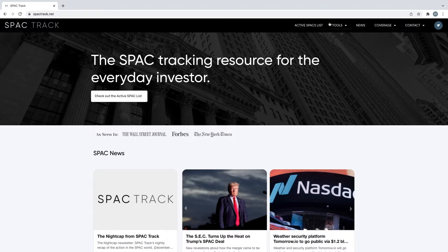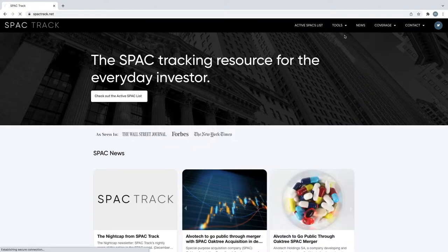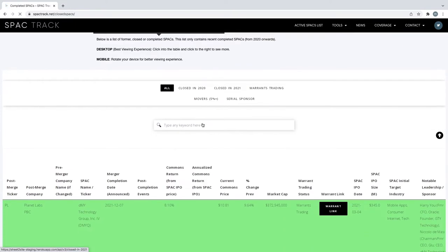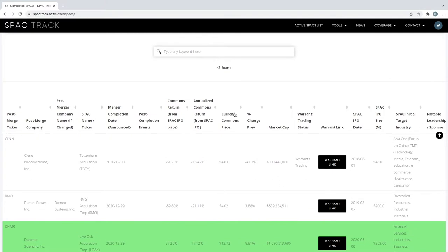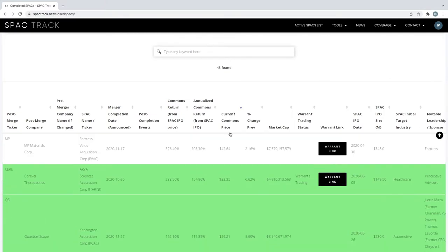So what do you have to do? You have to go to this website and then click on completed SPACs. And then you have to say closed in 2020. And here you can change their order. So you can say current price of the commons. So these are the lowest prices and these are the highest prices.